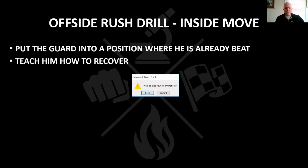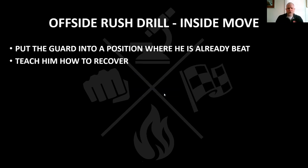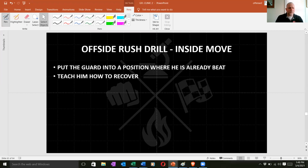So we do the same drill. The offside rush drill, but now we do it for inside rushes. So if this is the defender, all right, ball's in here, and we put the guys, again, we set them so that they've already kind of set, right? So this one's a little bit easier. We kind of just start them right out on the inside. So we'll tell the defender, same thing. We want him to kind of get inside. So we've already kind of beat him to the inside, and we want to make it tough so that this guy's going to try to go here right now, because the quarterback would be back here.